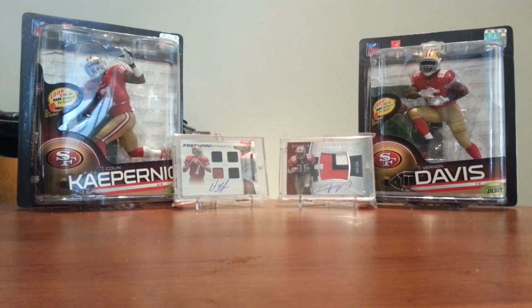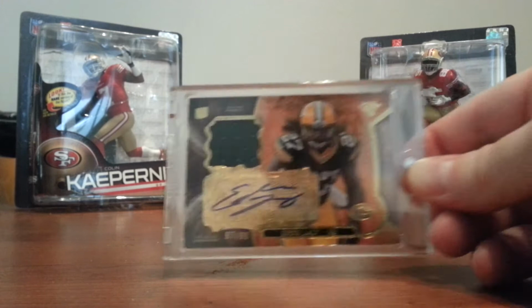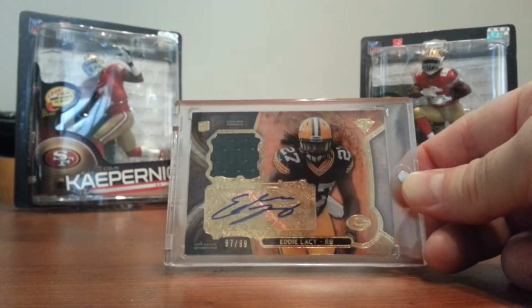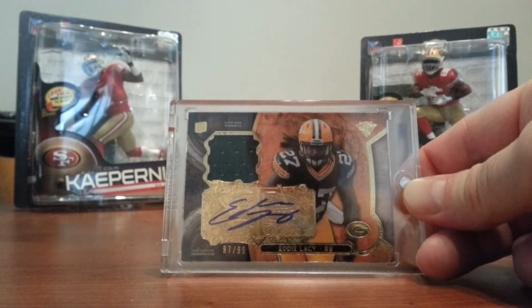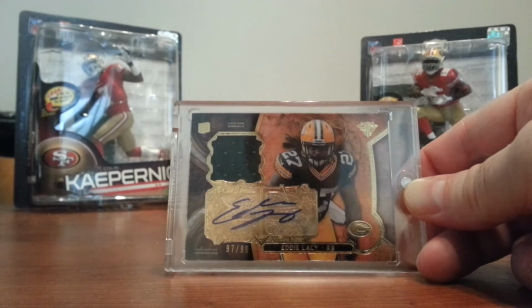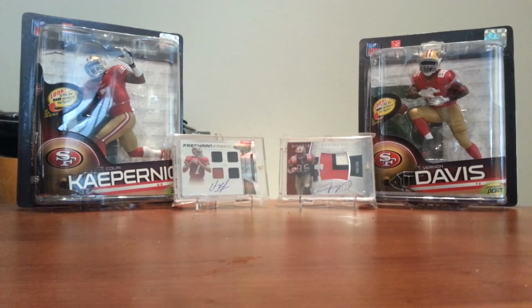It was okay, I think. This is Eddie Lacy. Numbered to 99. Just like the design of this card. So I actually like Triple Threads this year. Kind of reminds me of Five Star's little brother. So super sweet card. Got the Eddie Lacy McFarlane coming out. So I don't think this is going anywhere. Staying in the non-PC PC. So pretty decent break. And here's my latest pickups.